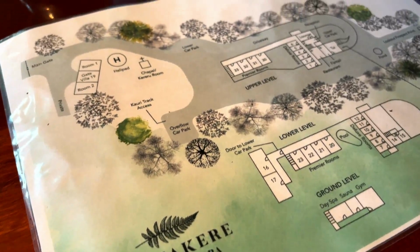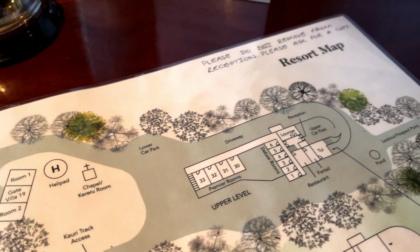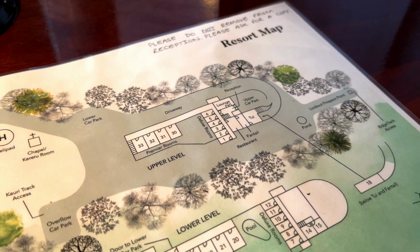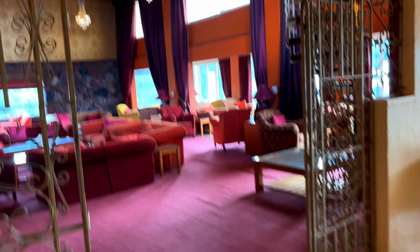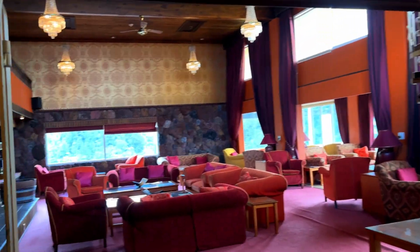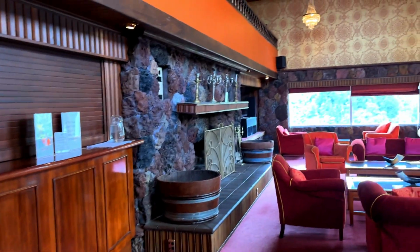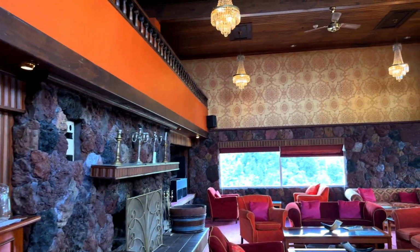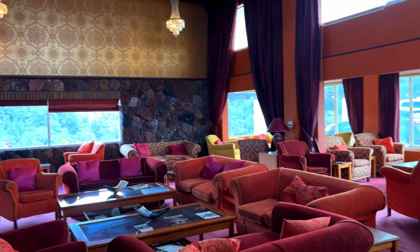The resort in the Waitakere Ranges does actually, I think, date back from the 1940s or 50s. So there's extensive grounds and various facilities like a spa and conference centre. But when I first walked through, you can see this really, I guess, old school kind of lounge area. It does feel like you're stepping back in time, with retro vibes as well. So if that's your thing, you might like this kind of facility.